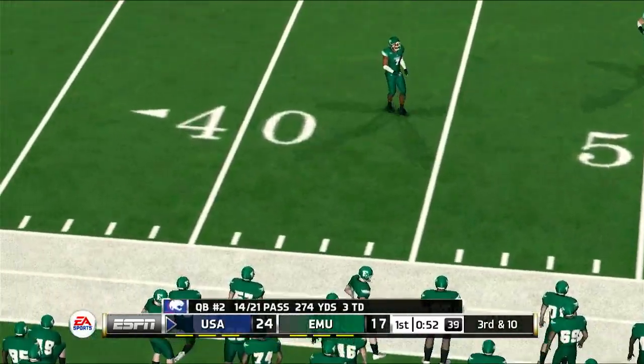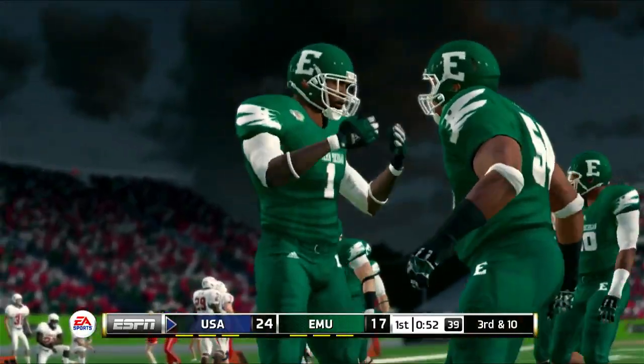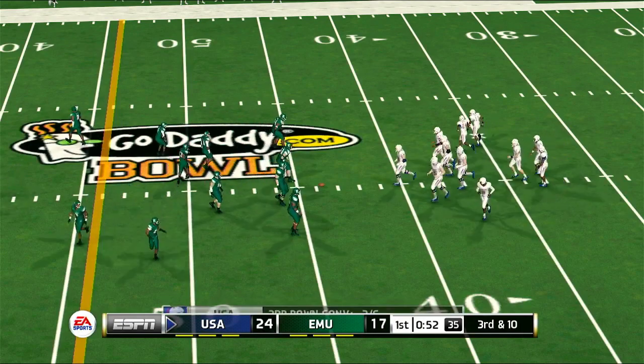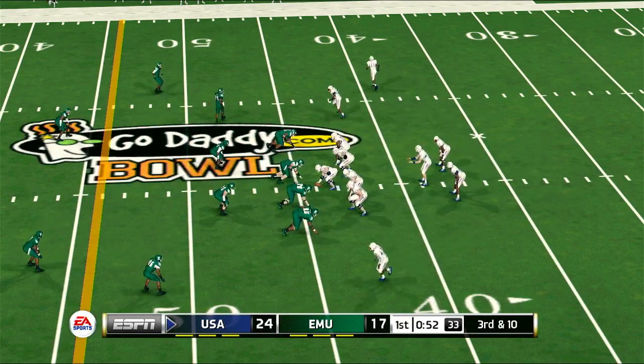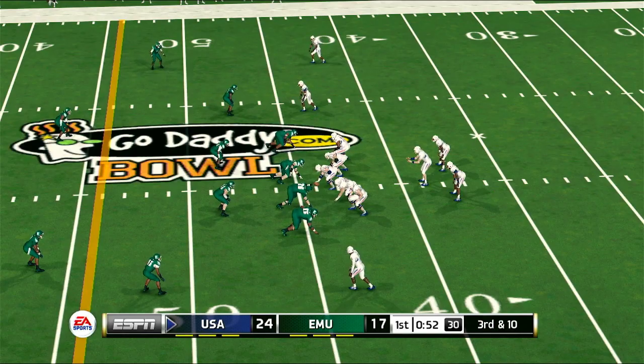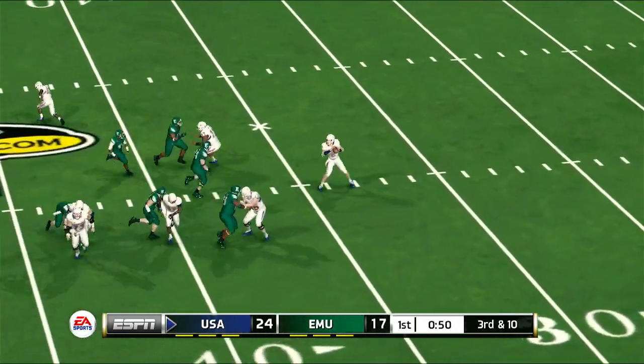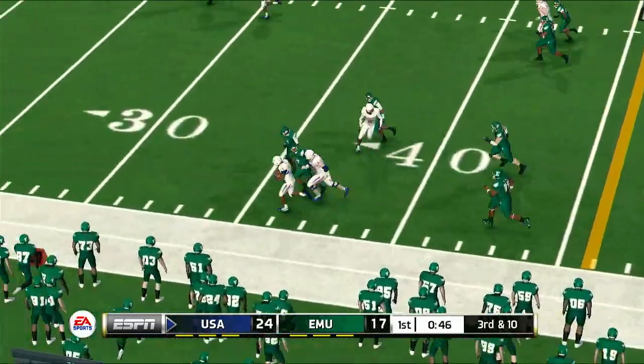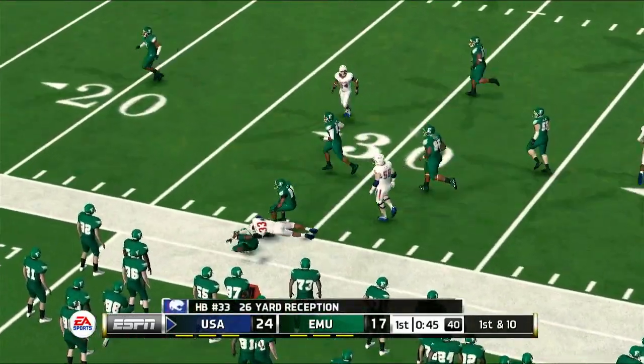And he throws it away. You know, when you feel pressure like that, the worst thing you want to do is just to throw the ball into coverage. He got away with one right there. He's very fortunate. Next time, he should just throw it away out of bounds. Screen pass. He's got his halfback. He's at the 40. They'll bring him down at the 30.